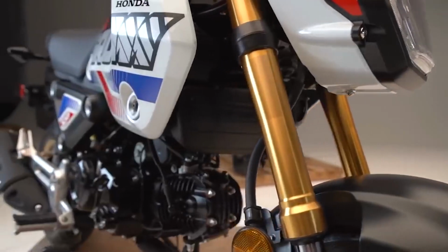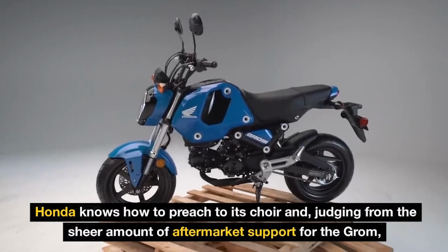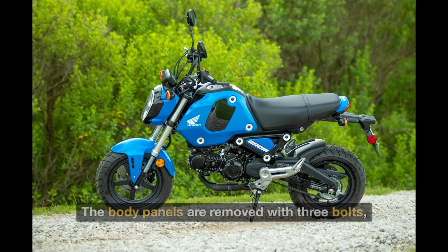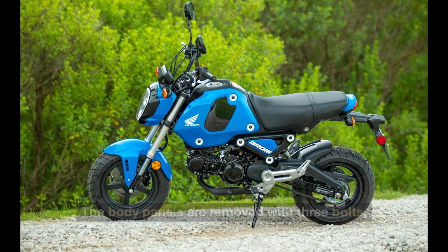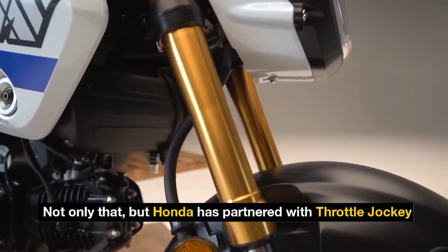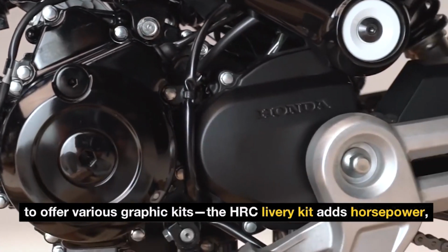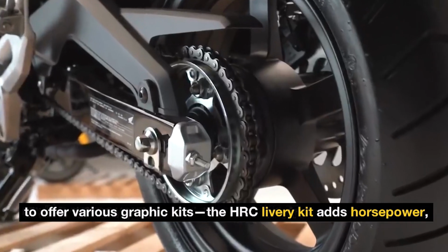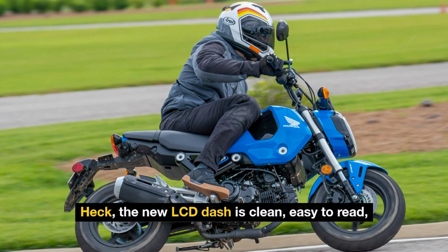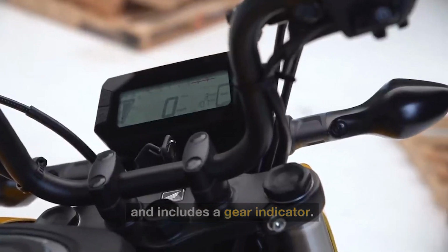Customization is king. Honda knows how to preach to its core, and judging from the sheer amount of aftermarket support for the Grom, the flock is ready. The body panels are removed with 3 bolts, letting owners make changes on a whim. Not only that, but Honda has partnered with Throttle Jockey to offer various graphic kits. The HRC livery kit adds horsepower. Trust me. Heck, the new LCD dash is clean, easy to read, and includes a gear indicator.